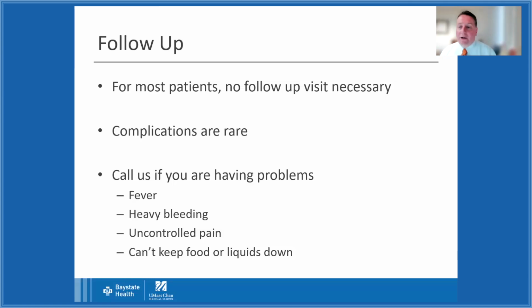Mainly, we want you to call us if you have any of these rare problems, such as fever, heavy bleeding, where you're soaking through a menstrual pad more than once an hour, or if your pain is uncontrolled with things that you can buy over the counter or home remedies like a hot pack, we want to know about that. That's not normal. Or if you can't keep food and liquids down, you're throwing up, you're excessively nauseous, we want to figure out what's going on there, because that shouldn't be a common side effect of any of the procedures that we do.